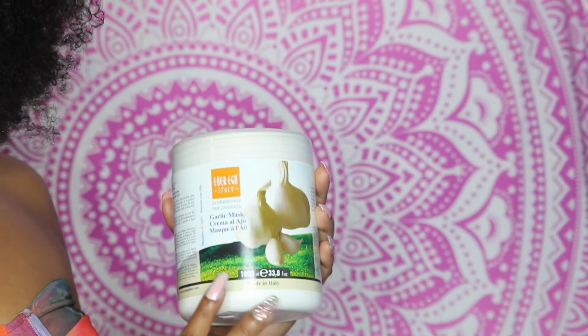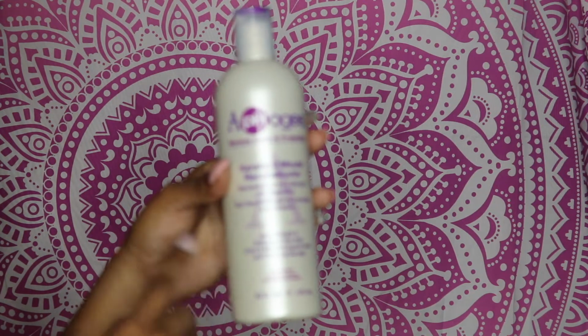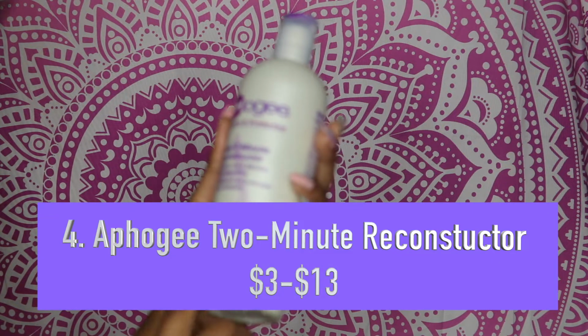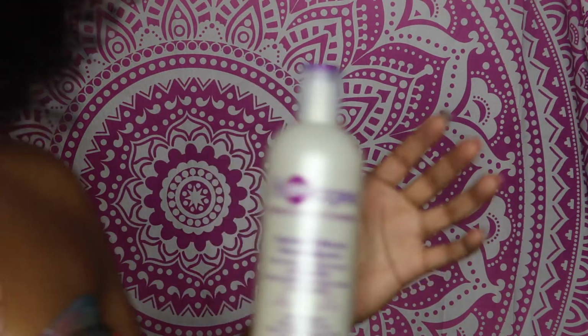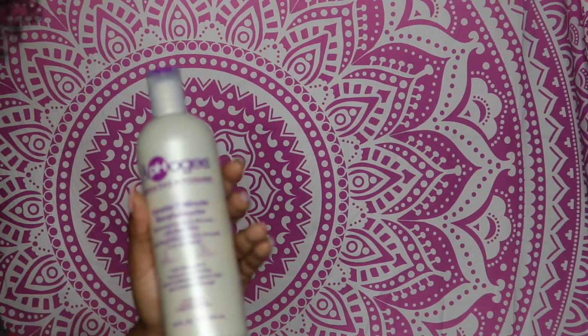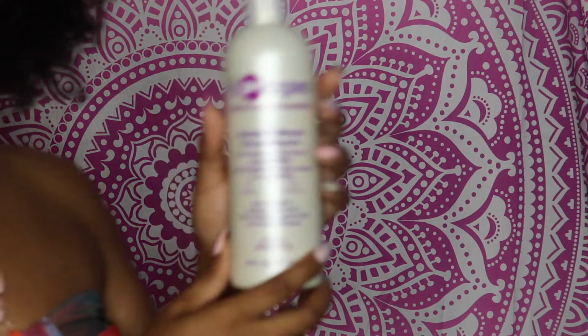This one is not as cheap as Cressy. Cressy is around $8-$9. Seriously. I don't know if it's focusing, but this is the 2-minute protein treatment, the 2-minute keratin reconstructor. The two bottles that I showed you in the beginning of the video are the 2-step protein treatment, and this is going to be the 2-minute protein treatment, the 2-minute keratin reconstructor.